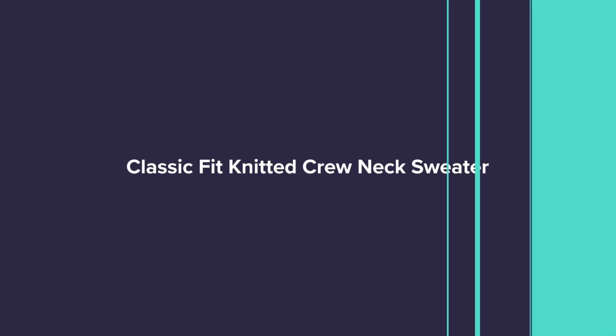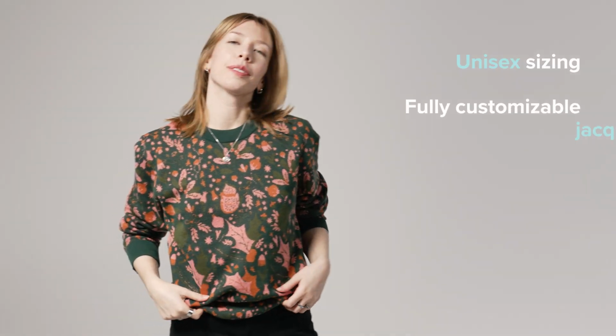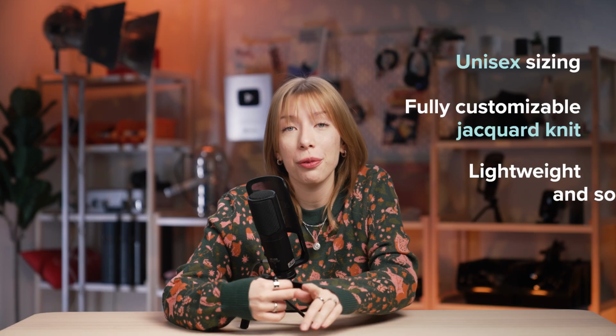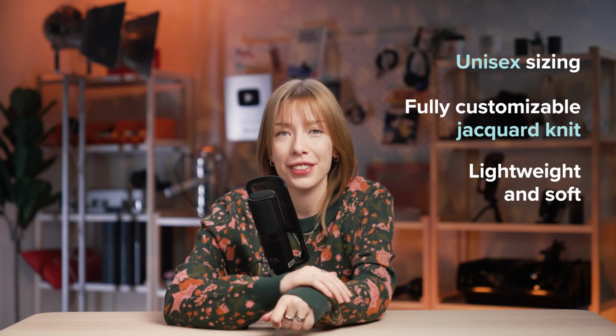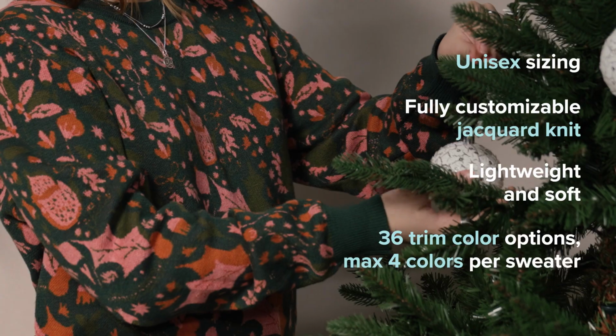We have one last product to discuss, and did you guess what it is? Of course, it's the classic fit knitted crew neck sweater. So this sweater has unisex sizing, meaning that you have to consider that when ordering it, and it's made with jacquard knit or jacquard knitting technique. It's pretty lightweight, it's super soft, and there are 36 colors you can use in total, but keep in mind that in one sweater you can only utilize 4 colors, including the trim colors.